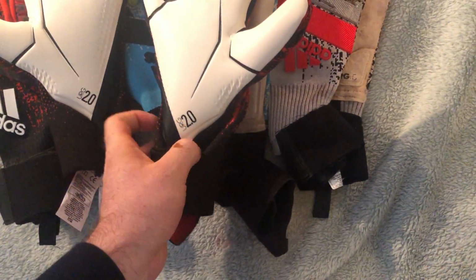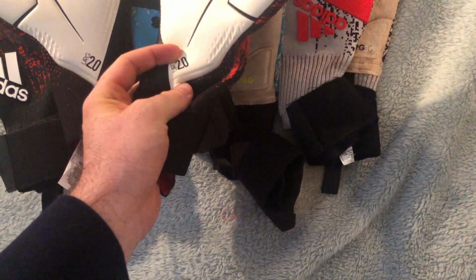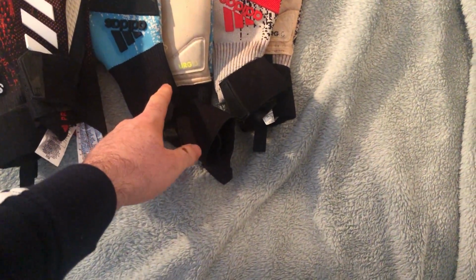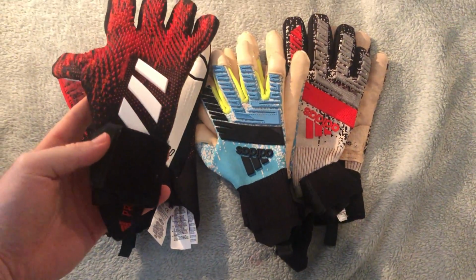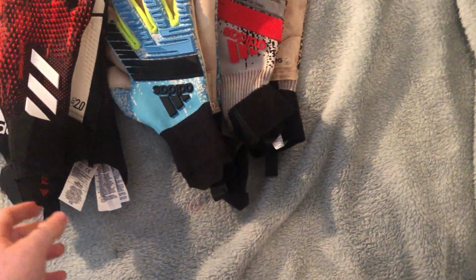But these gloves in particular, I've only worn them for 20 minutes and they're ripped here already. I'm not a fan of the strapless, as I said, but one positive with the Adidas gloves is if you have a pair of the older range, the straps are removable. So I've taken the straps off this hybrid glove here and put it onto this one. It actually fits pretty well without even needing to stitch it, which is handy.